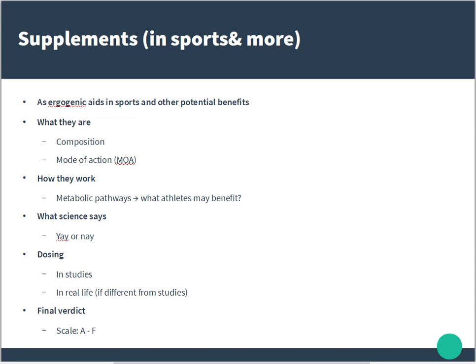And then finally, I will give a verdict. The verdict is going to be scaled from A to F, A being the best. Now, this is obviously to an extent subjective. However, I will try to make it as objective as possible, right?